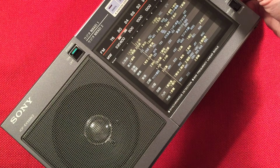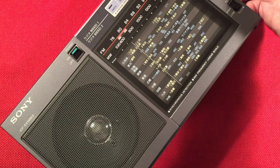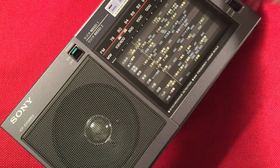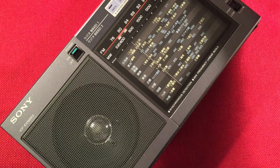Example where this is probably the hardest one to get a lock on, because 660 is right in between 650, which is real strong at night, and then 670, which is my strong local station, one of my strongest, home of the Cubs, WSCR. So, okay, we tried. Better just to leave it on normal.